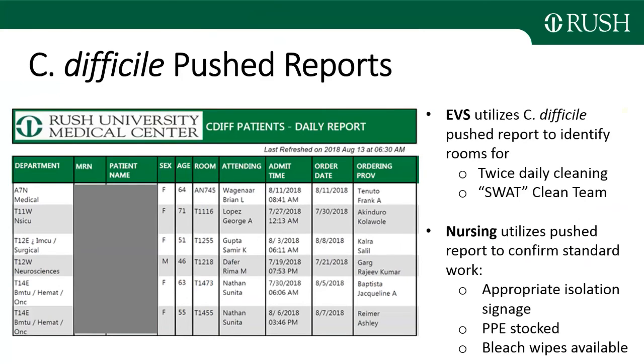In addition to the best practice alerts that were designed for nursing and providers, we also created C. difficile pushed reports. So every day a C. difficile pushed report is created and it's pushed out to EVS. EVS utilizes the C. difficile pushed report to identify rooms that should be cleaned twice a day, as well as teams that will receive a SWAT team clean.